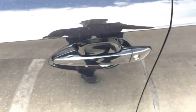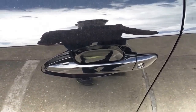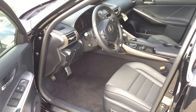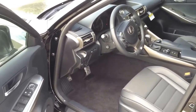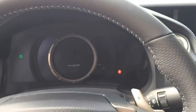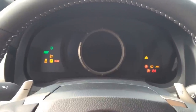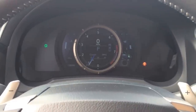The car does come equipped with smart access key system. With the key in your pocket, press the button on the door handle once to lock. After a few seconds, put your hand on the door handle to unlock. The interior features full black leather seat, dash and door panel with silver accenting, push button ignition. To start the vehicle, put your foot on the brake. Push the button to start. Beautiful instrument cluster.